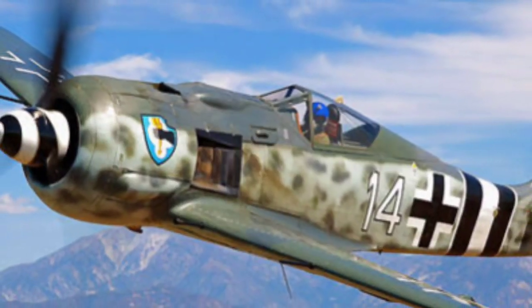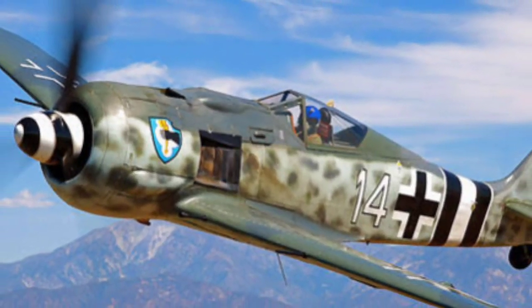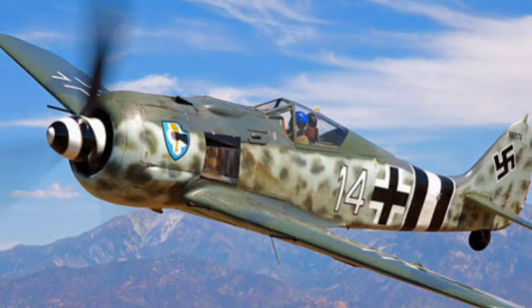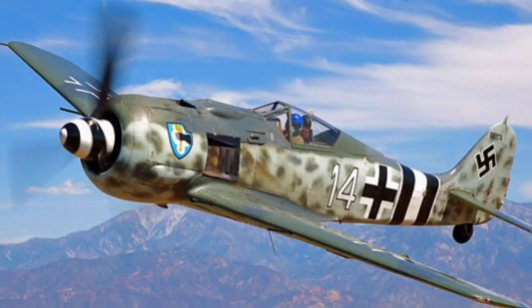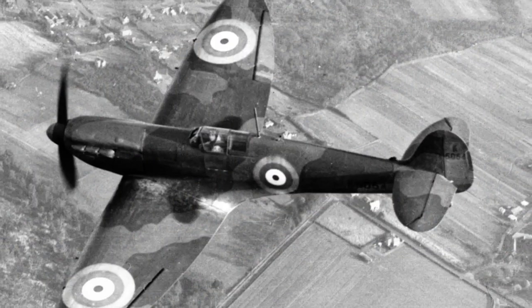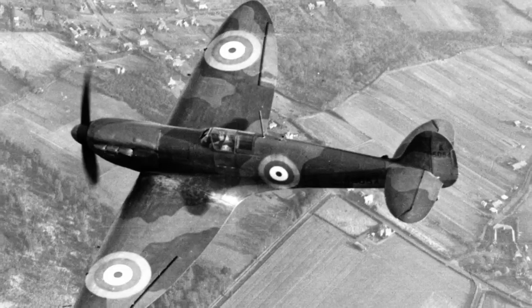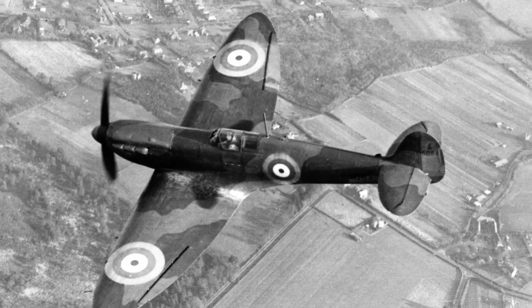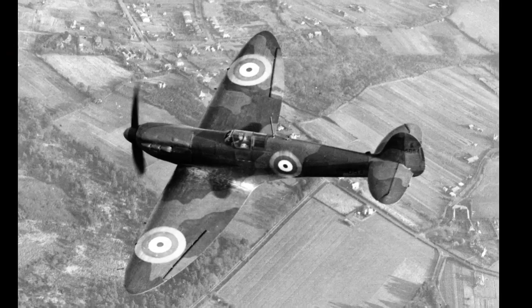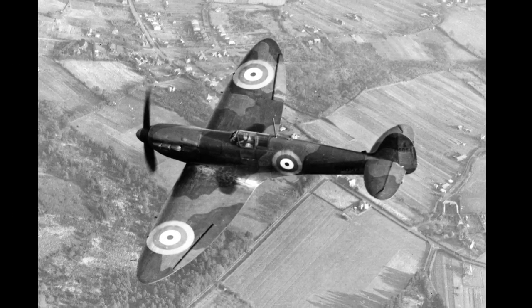The British circus operations. In some cases, captured enemy aircraft were used operationally for reconnaissance and deception missions. The RAF, for example, used a captured FW-190 to conduct circus operations, where the aircraft would join Allied bomber formations to confuse German air defenses and gather intelligence on enemy radar and response tactics.